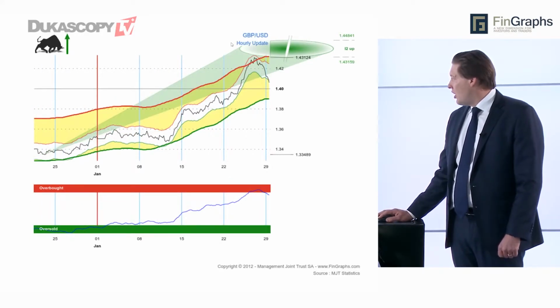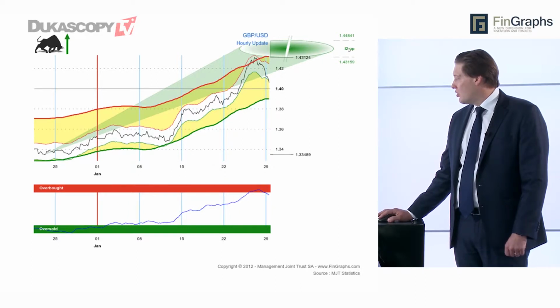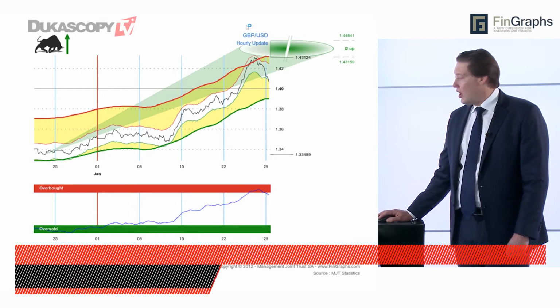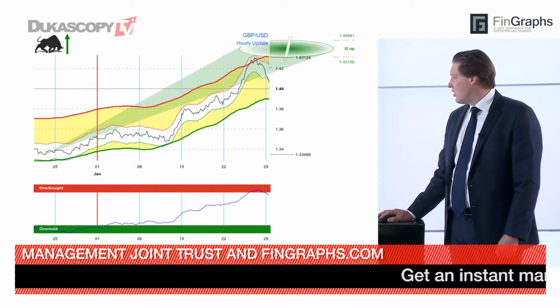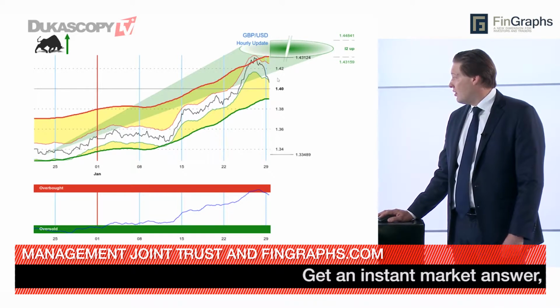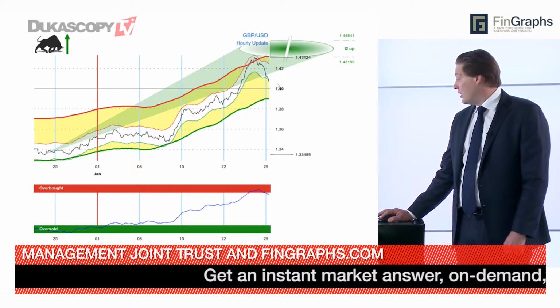We had reached our impulsive 2 extended targets. The risk index was overbought and our envelopes were showing a lot of exaggeration, and this consolidation could possibly last between 3 to 4 weeks.